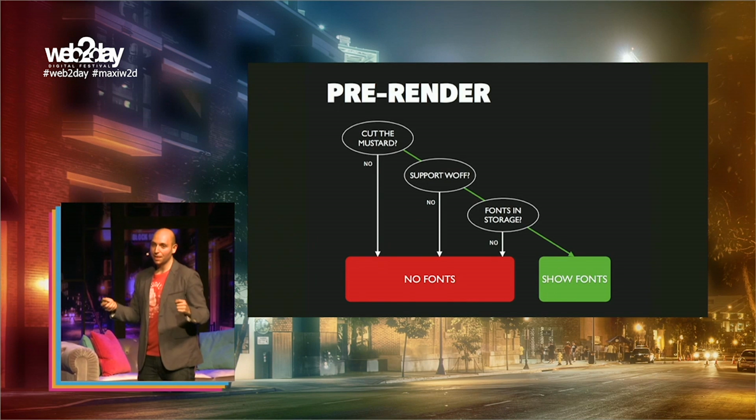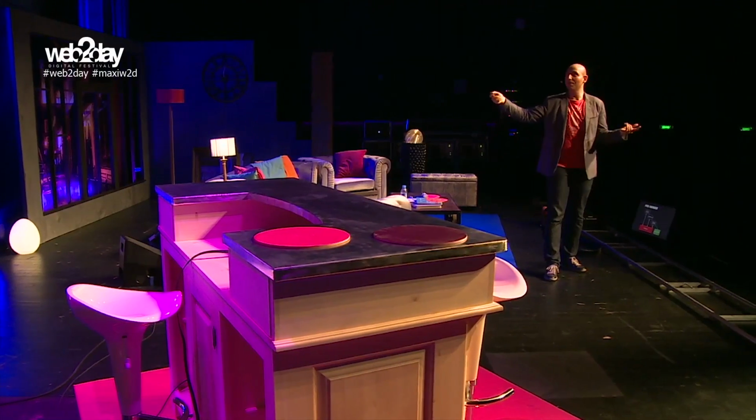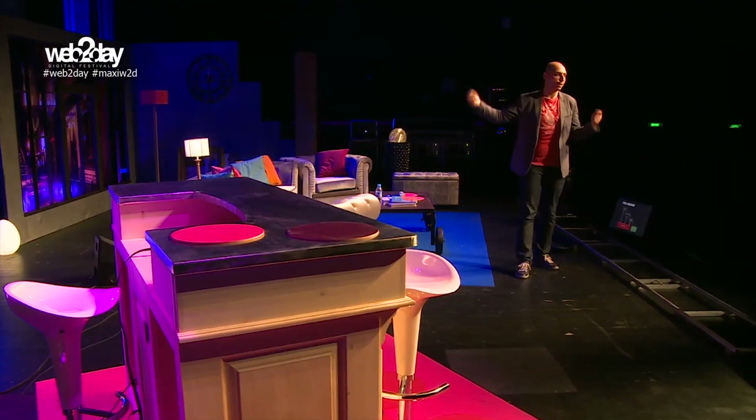So the user comes to the page. Well, if a browser is stupid, it never gets any web fonts. If a browser is smart, but it doesn't support WOFF, it doesn't get any web fonts. If it's smart, supports WOFF, but doesn't have local storage available, it doesn't get any web fonts. It gets web fonts only if it's smart, supports WOFF fonts and local storage, and then it's shown.